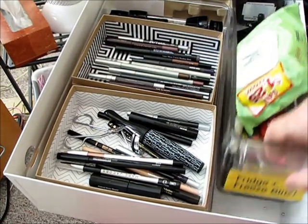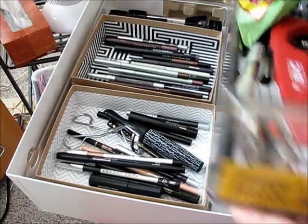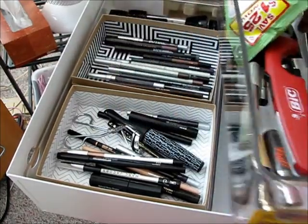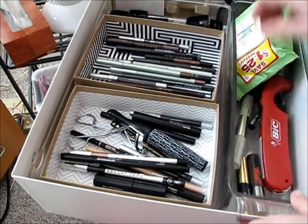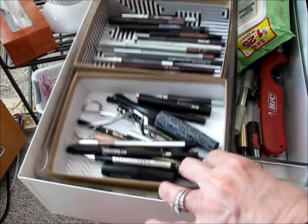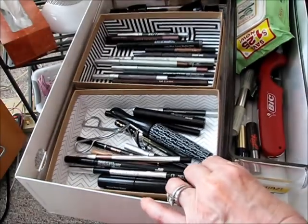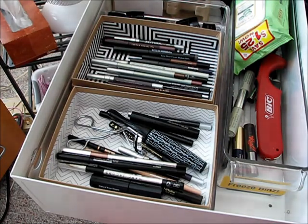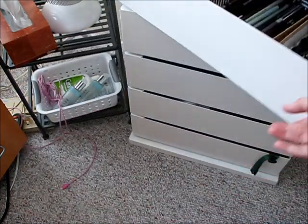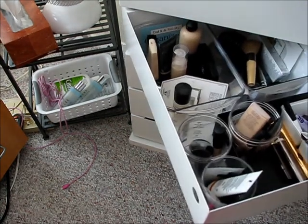So these containers are freezer boxes. Probably way overpriced, but they fit this cabinet nicely. And this one is actually a double, and underneath it I have more junk that I don't use. But because these drawers are so deep, I needed to elevate what was in it so I could see it better. So that's the top drawer. The second drawer contains all the foundations and primers and things.